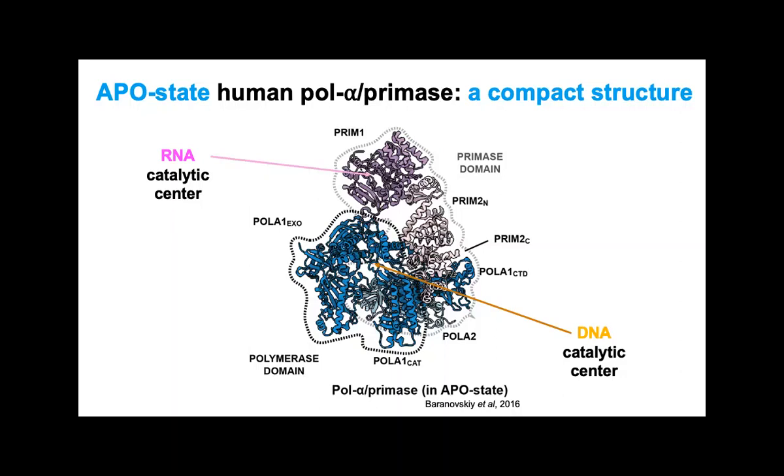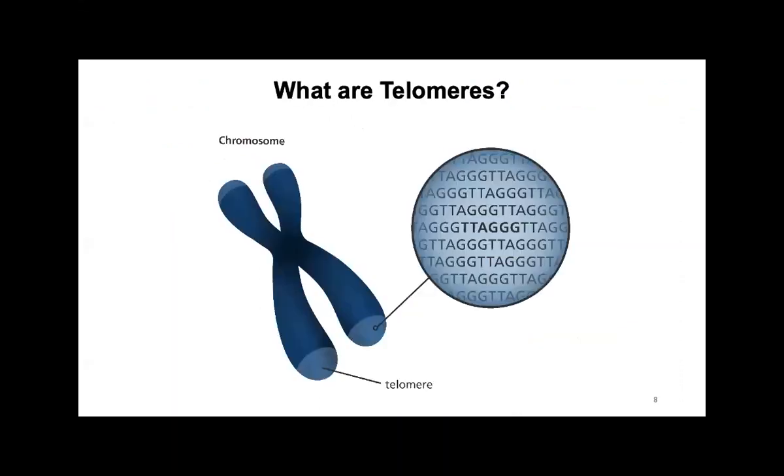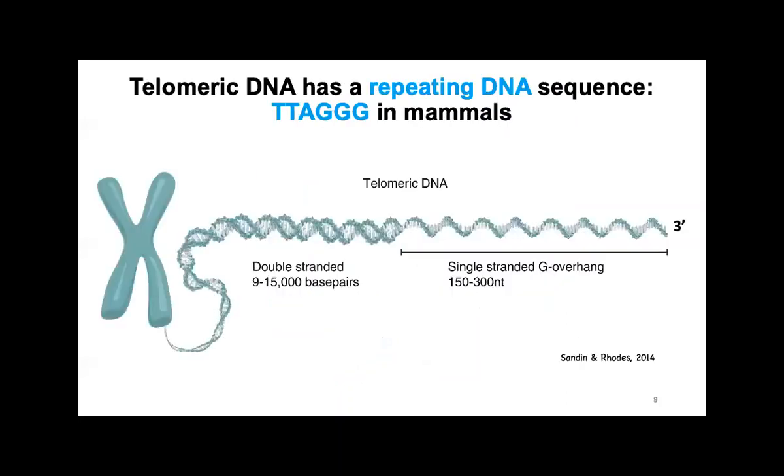This is kind of a late introduction, but I work on telomere functions in human. So I'm going to start by jumping across to what telomeres are, just a brief introduction. Telomeres, as you may remember, are DNA-protein structures at the end of the linear chromosomes. They are made of repetitive DNA sequences, in humans and mammals TTAGGG.